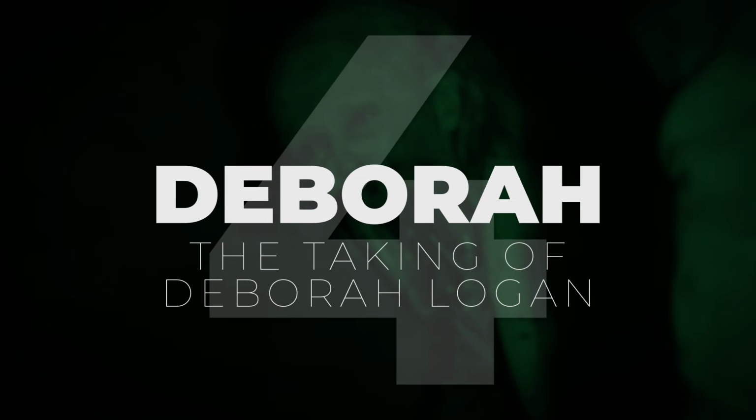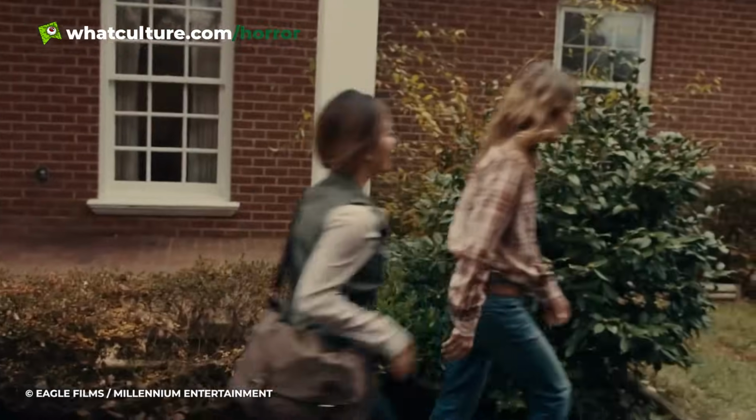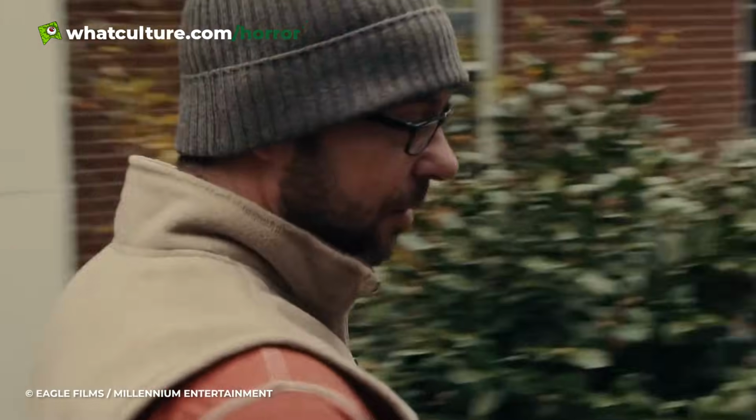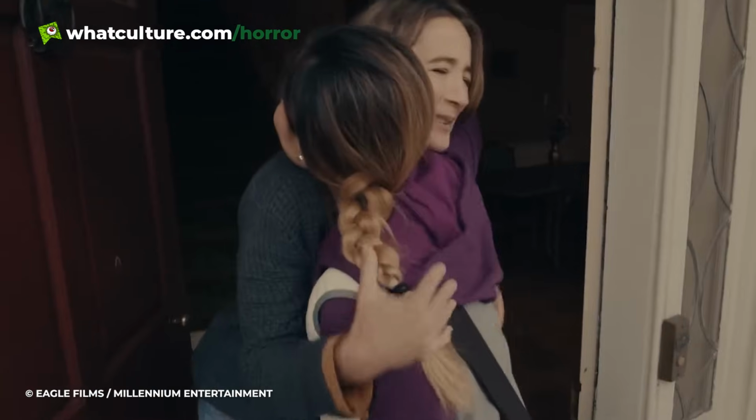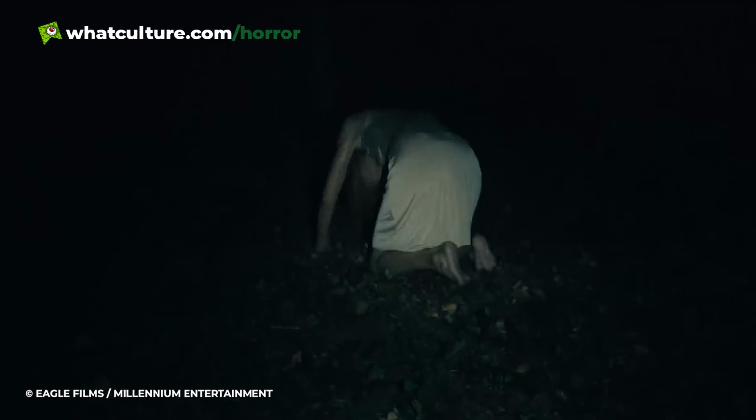Number 4. Deborah, the Taking of Deborah Logan. The Taking of Deborah Logan opens with filmmaker Mia prepping her Alzheimer's documentary. Initially, Mia's film crew intend to record the day-to-day activities of Deborah Logan, who has been diagnosed with dementia. But after Deborah performs superhuman acts, her daughter, Sarah, and Mia suspect she's been possessed.